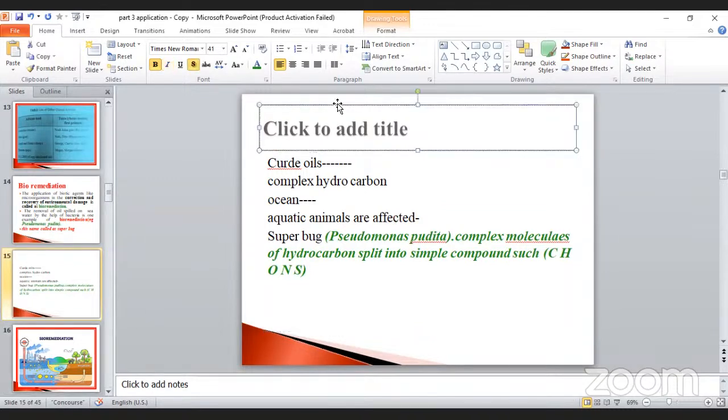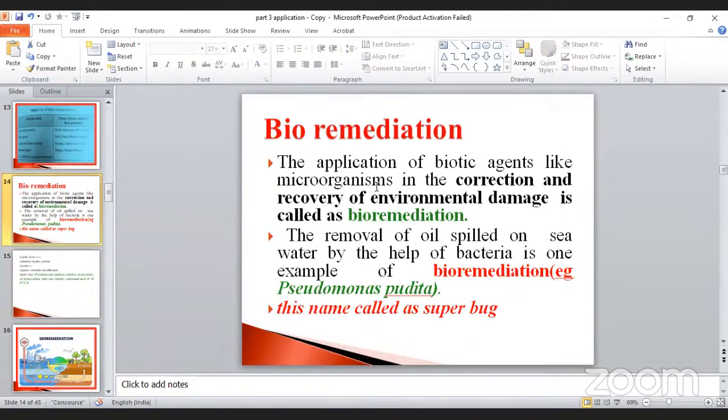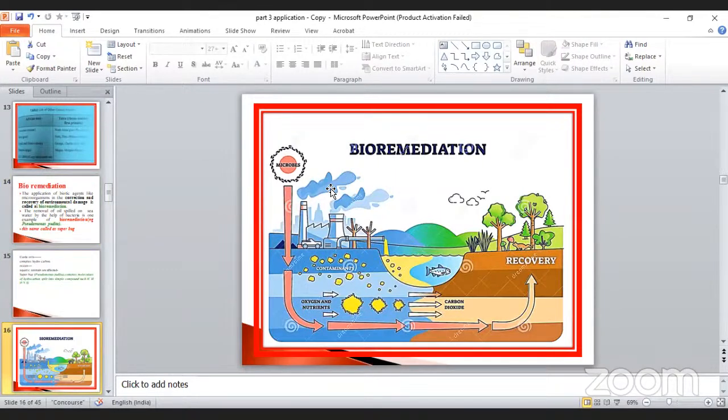So by adding microorganisms, the environment comes back to its normal position. The application of a biotic agent like a microorganism in the correction and recovery of environmental damage is called bioremediation. Example: Pseudomonas putida, also called the superbug. There are so many things. As a result, some of them go to the atmosphere, some cause water pollution, air pollution or land pollution, whatever it may be. These can be completely removed by the microorganisms present in the soil as well as the water, which completely recover things and finally create a good atmosphere.